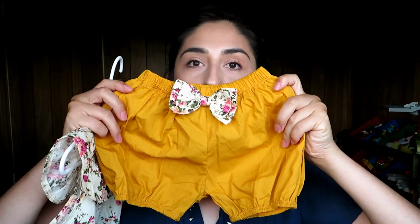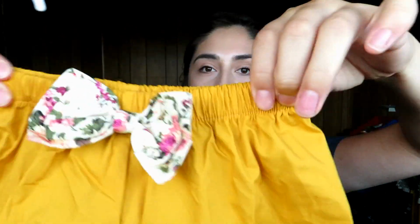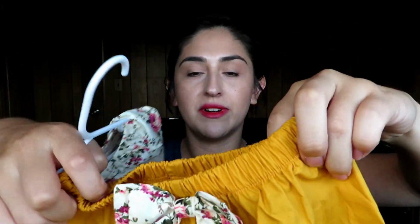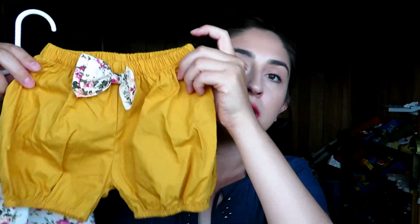And these are way bigger too. As you could tell, they're as big as my head. So yes, this will be a 24 months. It's very stretchy, but it's that thick stretch. And this one has an actual nice width, so I don't think it will leave marks.